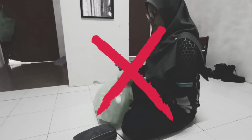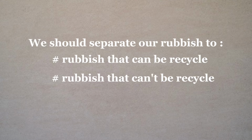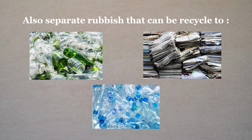Stop! This is wrong. We should separate our rubbish too. Rubbish that can be recycled and rubbish that can't be recycled. Also separate rubbish that can be recycled into glass, paper, and plastic.